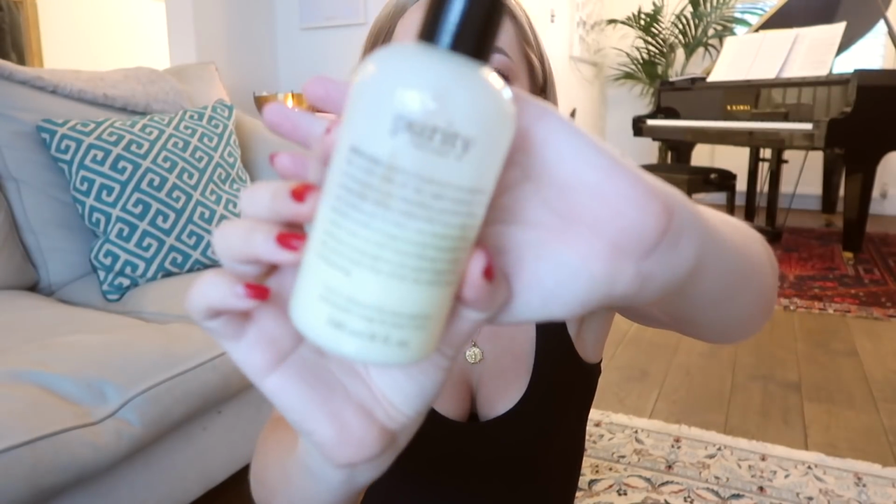I need something that is easy, that I can use on my face and my eyes. I just like something that I can put onto my hand and rub it all over and then rinse, and it takes off all of my makeup. I don't want to use a separate eye makeup remover or anything like that. So I went to Sephora and I found this one.